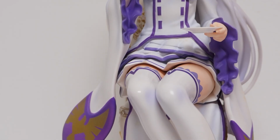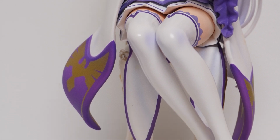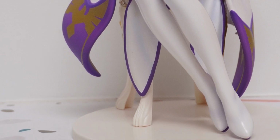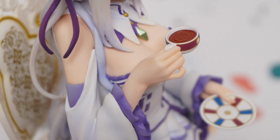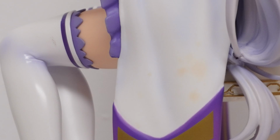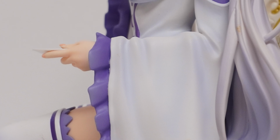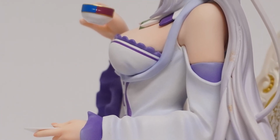As for the figures themselves, starting with Emilia, I really like how her outfit is captured. She is usually dressed in white, but there is quite a bit of dark blue shading, creating depth to her outfit. As for the accessories, Emilia is holding a teacup, and it looks quite decent. Her hand sculpt is also quite pretty. Sadly, one of her sleeves has been terribly stained, and I can't wash it off. Because of this, I regret not waiting for the re-release Emilia, so I could get a newer figure instead of this older one.